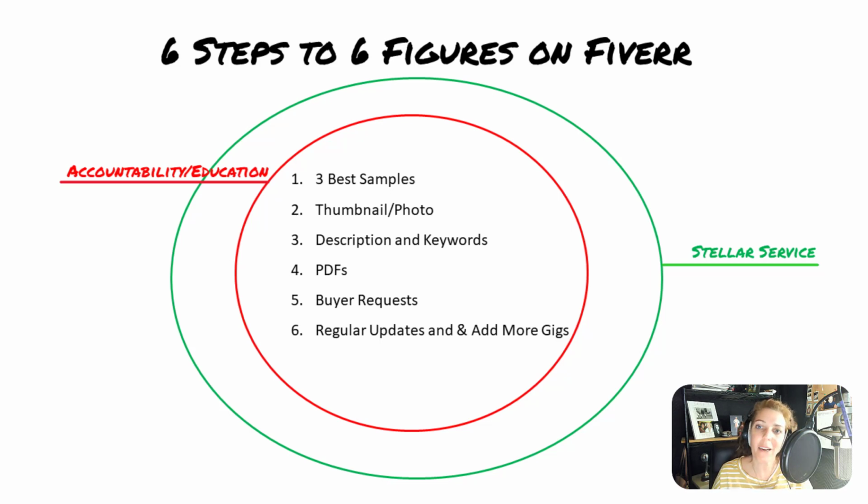Number 5, hit the buyer requests, especially early on. I haven't done a buyer request in years, but when I first started on Fiverr, I did buyer requests because when people are wanting to buy services, but they're not really sure how to go about it, they'll put in a buyer request, and you can look at those and you can see what those are, and you can court potential buyers on Fiverr.